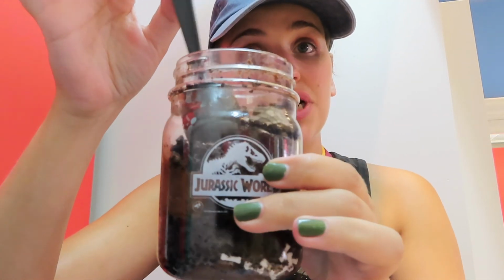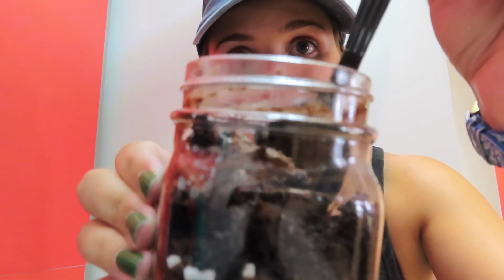Okay, so this is as much as I could get myself to eat. It is so rich that it honestly kind of makes you start to feel a little sick. What a fun Jurassic filled day. I really enjoy the dinosaur dig here at the tribute store. I thought it was super duper sweet. Fair warning though, it is something that you should share with other people.